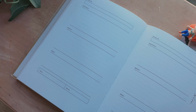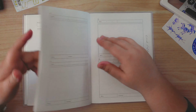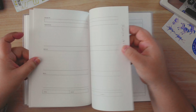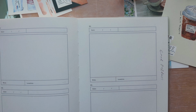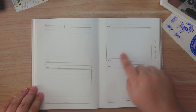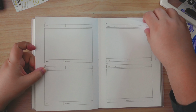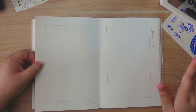So you get recipe pages here, and I believe there's a section for that. Let's see how many pages that entails. 1, 2, 3, 4, 5, 6, 7, 8. So you get 8 recipe pages, and then you get into your card folders section. You get a number of the card, which you can put up here. You get the date and another little section to put whatever information you want, images or what have you, width, and then location. And you get 4 to a spread, 2 for each page. And then you get 8 pages of those as well.